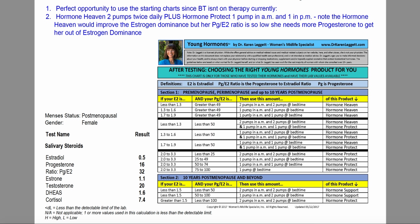Right now, you've still got an imbalance between your estrogens and your progesterone because remember, the progesterone falls at a faster rate, 75% between the age of 35 and 50, and estradiol only drops 35% between the age of 35 and 50. So we've still got this difference between the two, and as you get further along past menopause, these two start coming closer together, and you can drop off the extra progesterone because the Hormone Heaven will be enough.